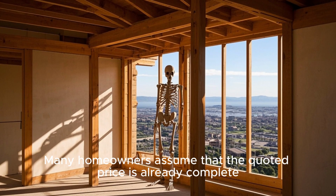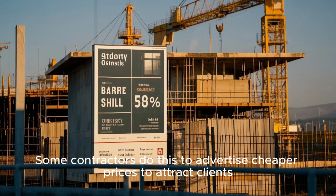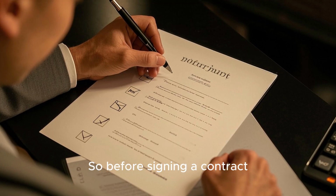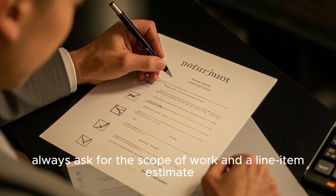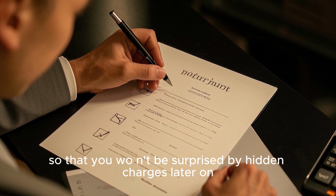Many homeowners assume that the quoted price is already complete, but in reality, it's often just the shell. Some contractors do this to advertise cheaper prices to attract clients, so before signing a contract, always ask for the scope of work and a line-item estimate, so that you won't be surprised by hidden charges later on.